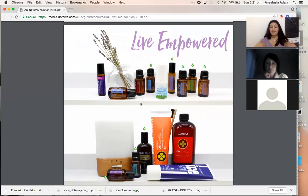On Guard is our protective blend. It protects us. It gives us a boost of our immune system. It kills bacteria. It's essential.